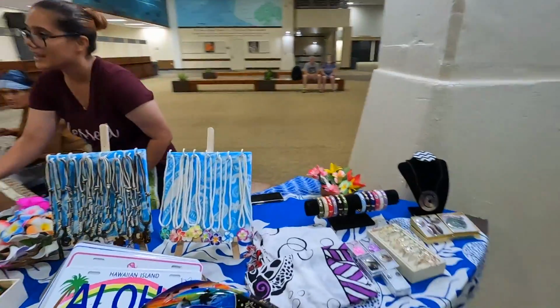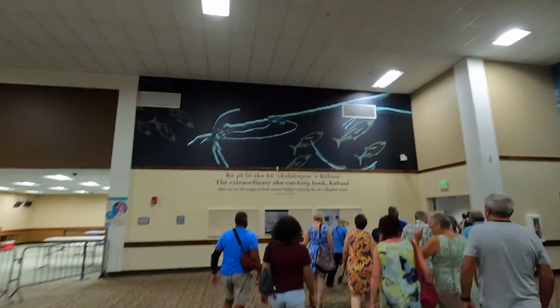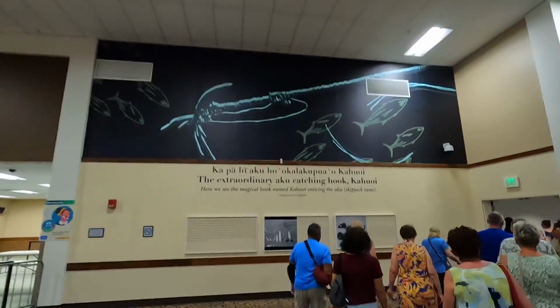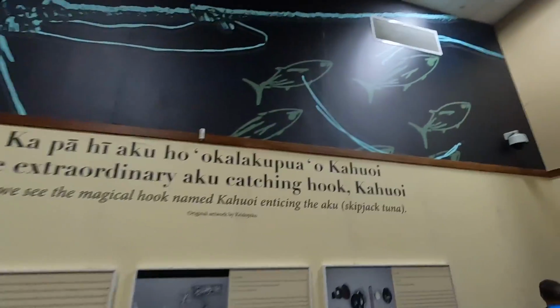Hey, boomerangs. $10 for the... We're going to the land of boomerangs there. Here we see the magical hook named Shahuoi. Read that. Okay.